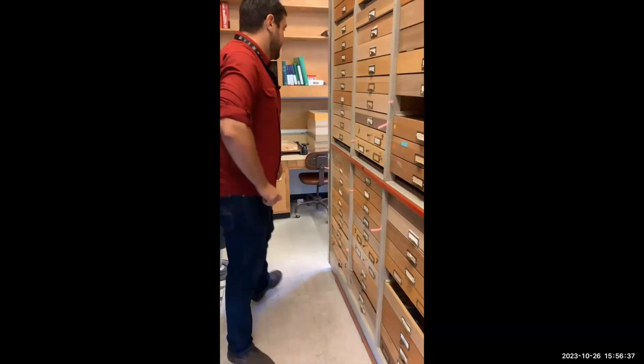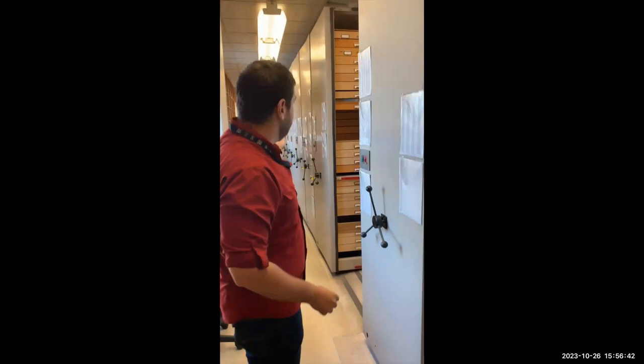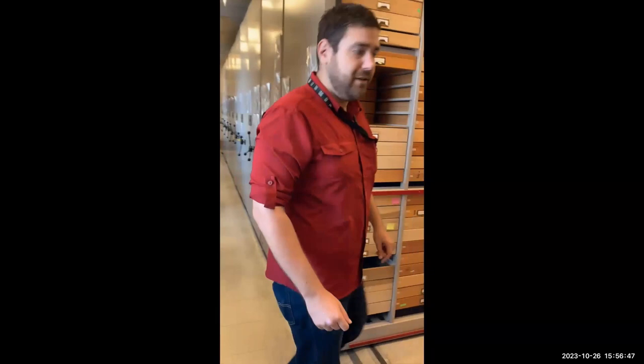Walk down this way, you can see just how many rows we have in all of these compactors. There's one row open right now, so let's explore what's down here. There's some other cool drawers here.